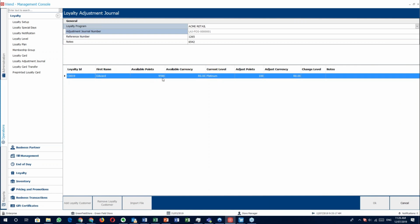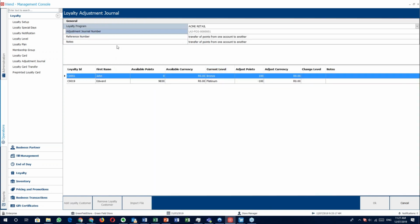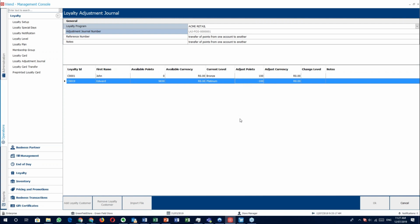Yeah, here you go. So here's Edward. I've given him 100 points. To take away points, you just say minus. You just put a minus in front of it, and it'll be minus 100 points. If somebody got the wrong points, or you want to transfer points from one account to another, you can go and do the transfer of points, in which case you say, here, John gets 100 points, and we suck that 100 points from Edward.